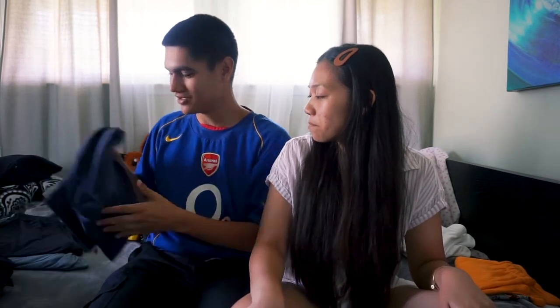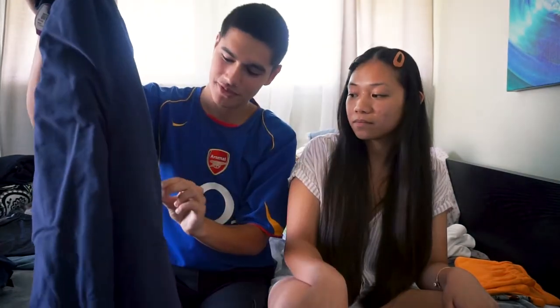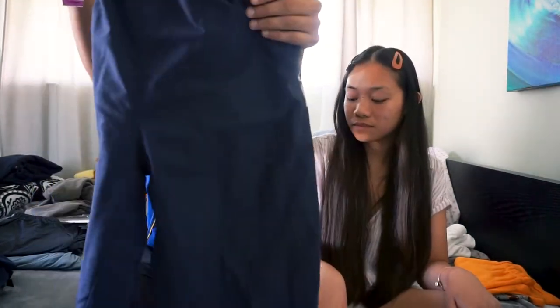All right, next up, I'm about to run through three pairs of track pants I bought. They're not in the try-on clips, but I just wanted to go through them. First up, I got these navy blue Reebok pants. They say Reebok on the side right here. I just really like track pants, especially being an athlete. It's really cool to throw on with some sneakers and a t-shirt.